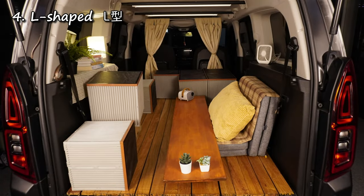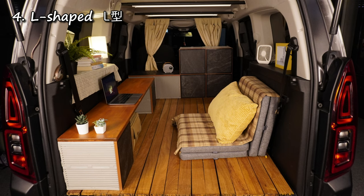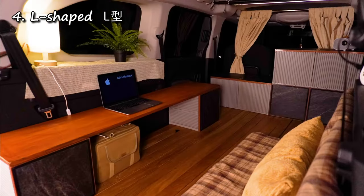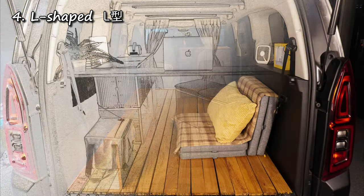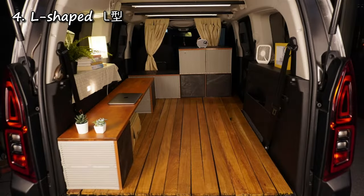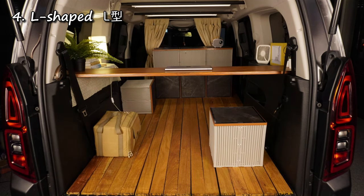4. L-shape. If you prefer a larger work surface that extends from the front or rear to the side of the car, this mode is more suitable for solo van life and requires a spacious interior. It allows for a larger workspace, enabling cooking and work activities simultaneously.